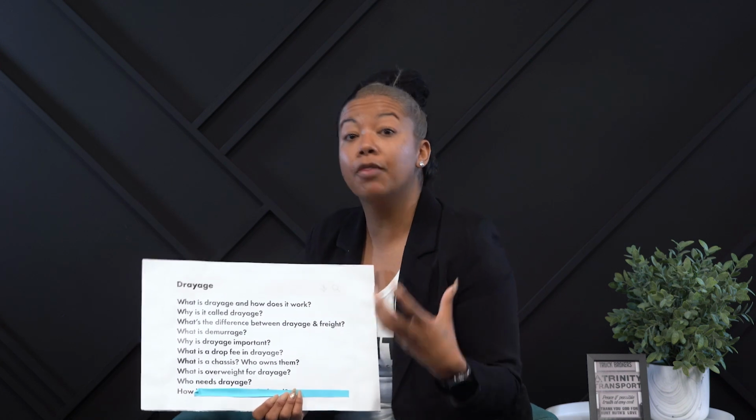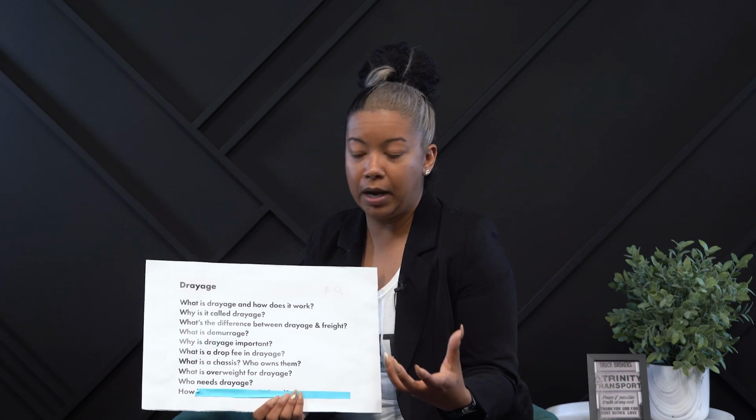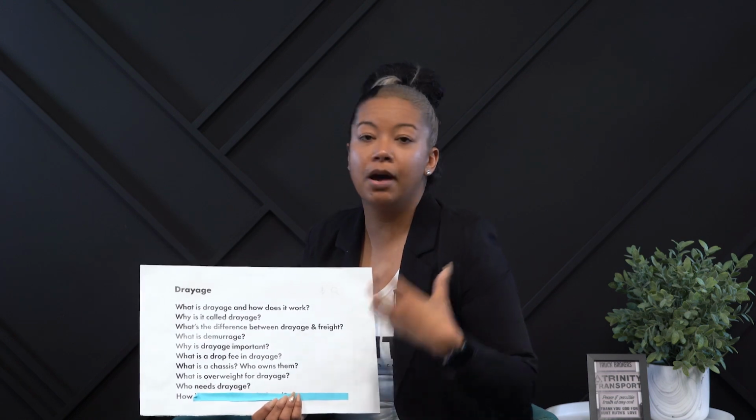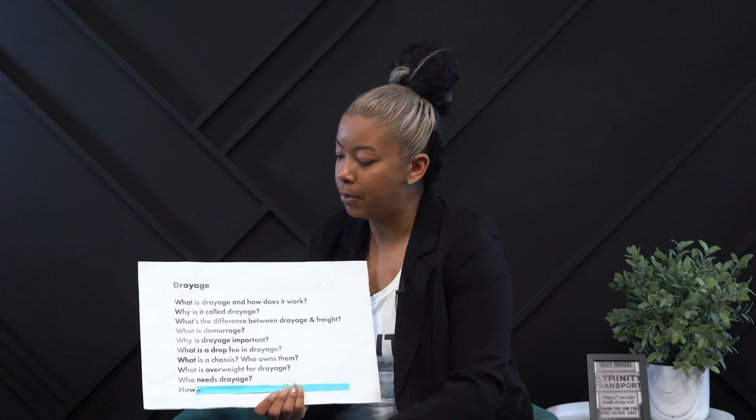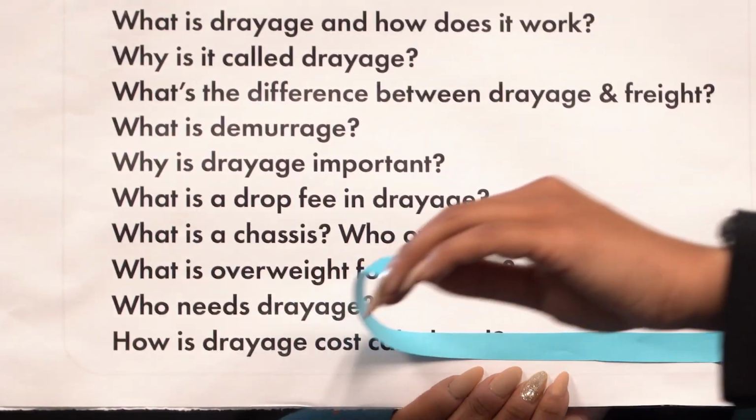So again, drayage just makes everyone have more to offer as far as another mode and another way to move that freight. There's more than LTL, there's more than just traditional truckload, there's more than just sprinters out there. So make sure you're contacting us so that we can definitely help with all those needs for you.